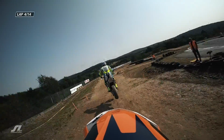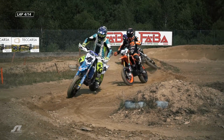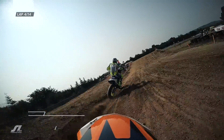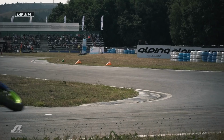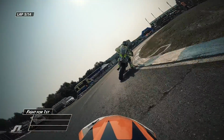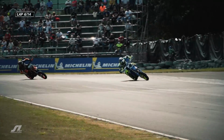Mark Rainer Schmidt actually had to quarantine for a couple of weeks before this race. Thankfully was able to join us in Spain, got the all clear. But certainly might not be all the way back to 100% just yet. Look at that big black stripe left by the rear tyre of Lucas Holbacher just there. Holbacher is definitely trying hard.